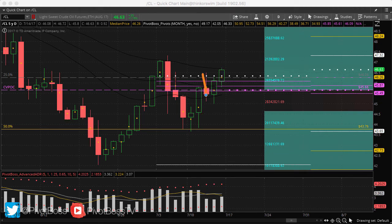Again, once we pulled back this day, I mentioned that 45s was going to be an important swing buying point for bulls. And right there, 45 has been the low, and we rallied into 46.62 right now, last price. That's a nice push. So there's been multiple opportunities here for some swing players and also for day trading.